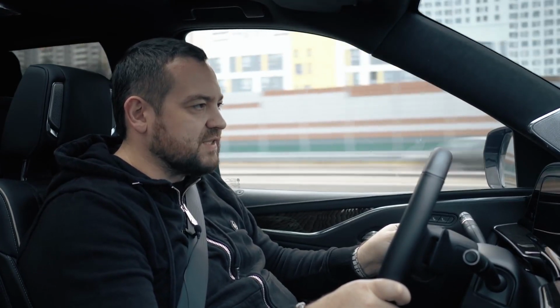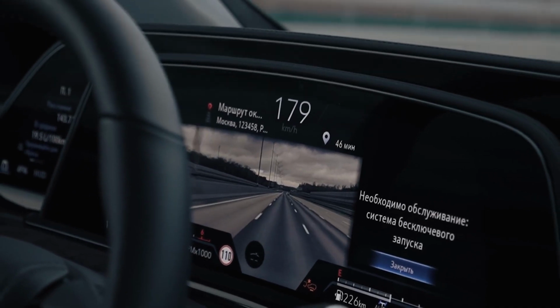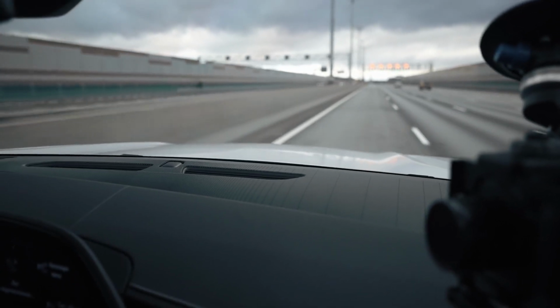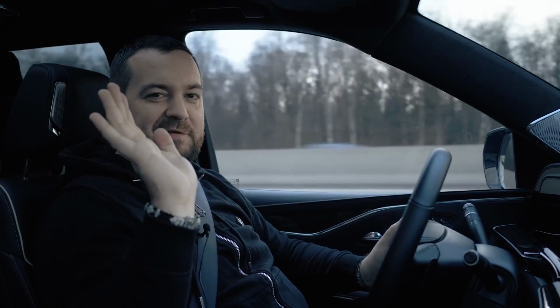Even though the road is wet, and these are summer tires, this car is not faster than a Land Cruiser. The Land Cruiser might be even faster, I guess, if you floor it, but at least its hood stands still. It doesn't bounce like it does on a Land Cruiser. I'll show you what I mean, check this out. My regards to Toyota.